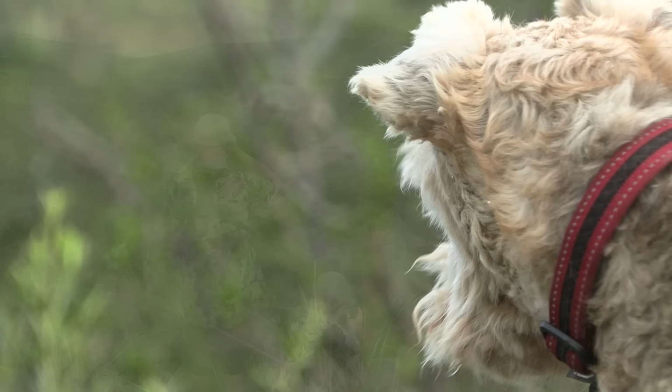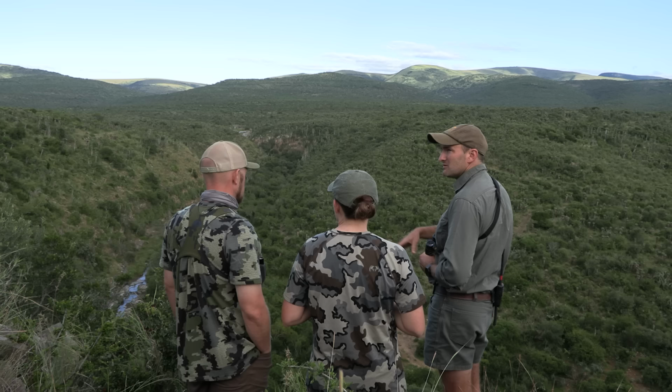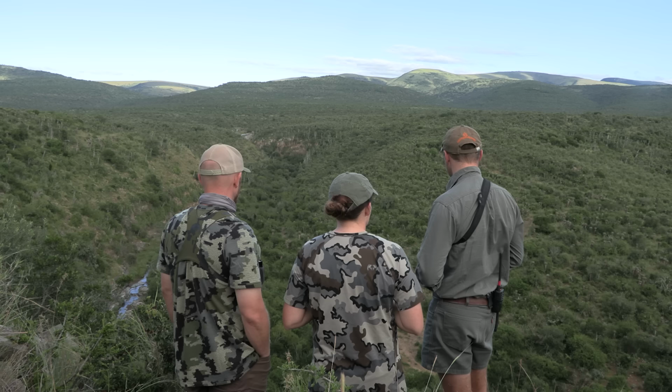You can see it is quite thick stuff, but there is some really nice topography, some high points behind us. And yeah, I'm sure that we will get really stuck into it and start seeing some really good animals. So I'm really excited. It's a really nice change and it looks totally different from anywhere else we've ever hunted together. So I think it's going to be a wonderful couple of days yet together.